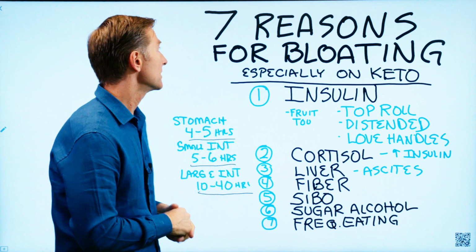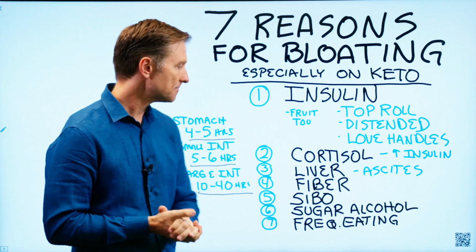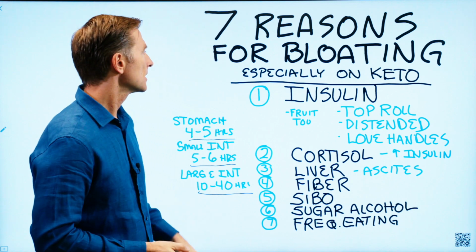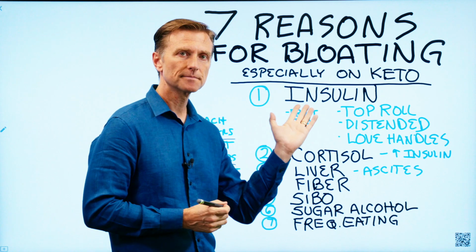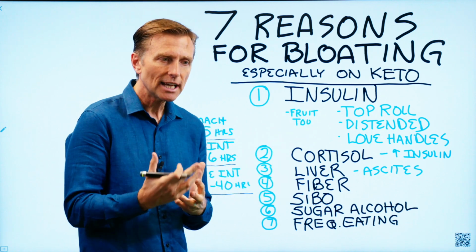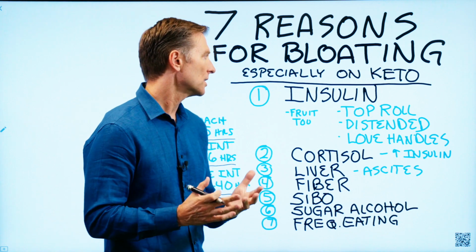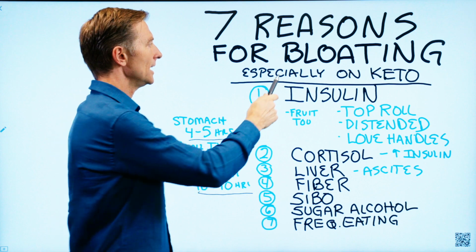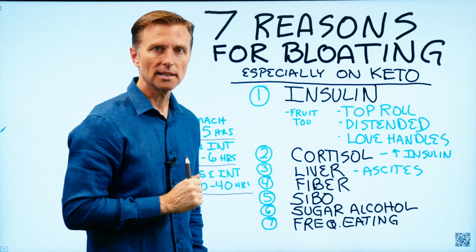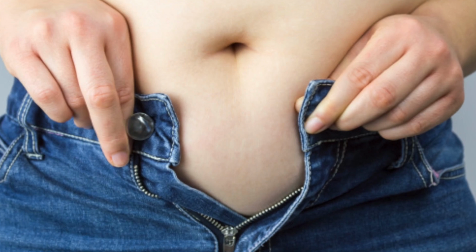So today we're going to talk about the 7 reasons for bloating, especially when you're on a ketogenic plan, okay? Now, the first point I'm going to bring up is this hormone called insulin. And of course, when you're starting keto, usually you're going to have high insulin and it's going to go low. But I just wanted to include this because as you do keto, insulin should go down if you do it correctly and healthily, and you're going to have less of a bloated stomach.